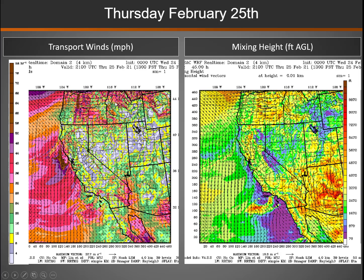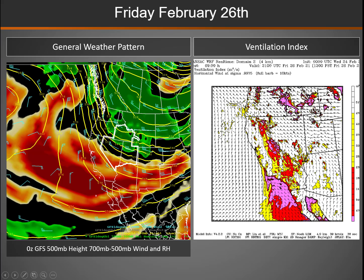Otherwise, increasing winds with that storm system up here in Idaho. Also some gusty winds in far southern Nevada and the Arizona Strip, mixing heights. Other than some isolated areas, pretty good. We see areas in the yellow to red to orange.